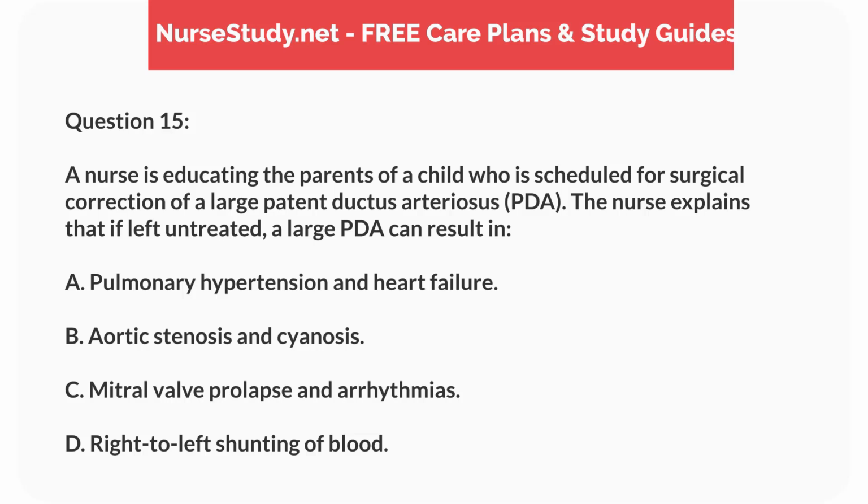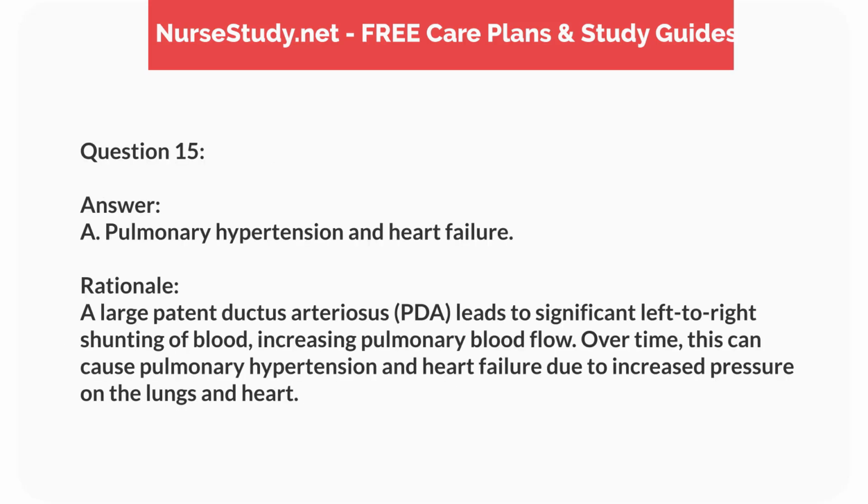Question 15. A nurse is educating the parents of a child who is scheduled for surgical correction of a large patent ductus arteriosus, PDA. The nurse explains that if left untreated, a large PDA can result in A. Pulmonary hypertension and heart failure. B. Aortic stenosis and cyanosis. C. Mitral valve prolapse and arrhythmias. D. Right to left shunting of blood. Answer: A. Pulmonary hypertension and heart failure.